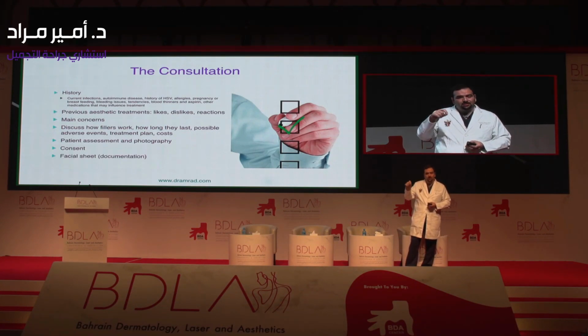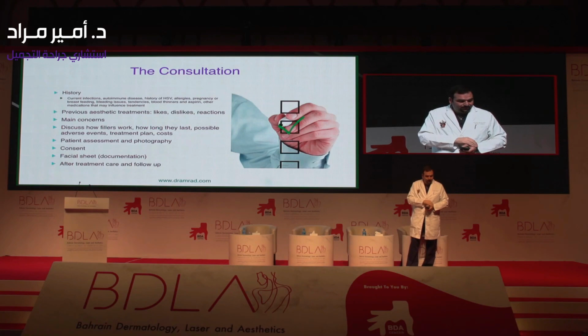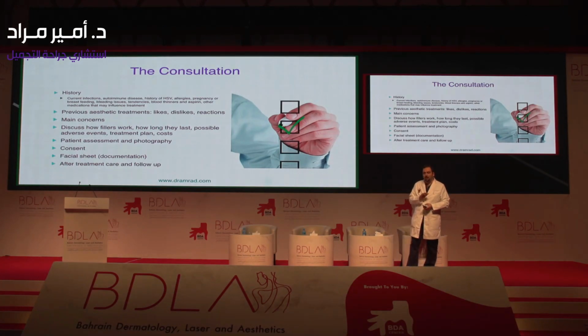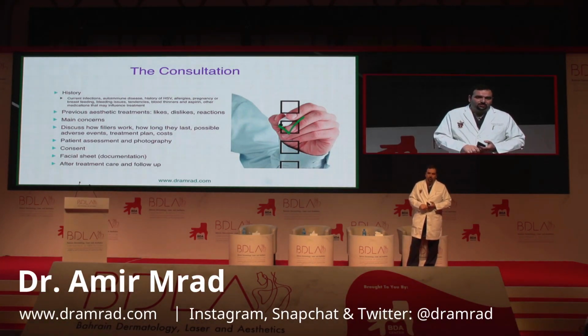Facial sheet for documenting your procedure. It's much easier for me to document it on a face. I'll show you my sheet in a minute. And then we talk about after treatment care and follow-up. So in general, I do not ask them to massage the area, whether toxins or fillers, and no pressure on the toxin area for 2 to 3 hours post-treatment. After that, they can do whatever they want.